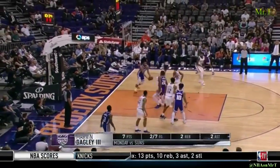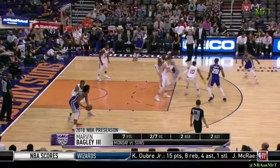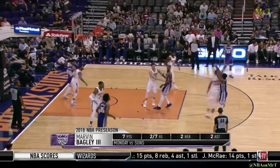His touches, his usage won't be the same. But this kid can really play. And I think, like I said before, watching him, it's more of the Chris Bosh type. I think you just got to move him around and play him in the mid-post and let him operate from that position.